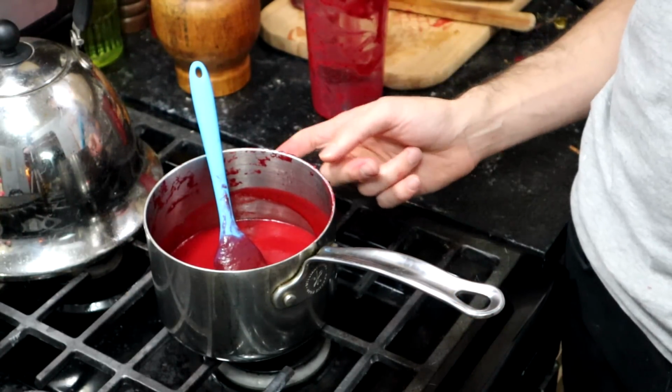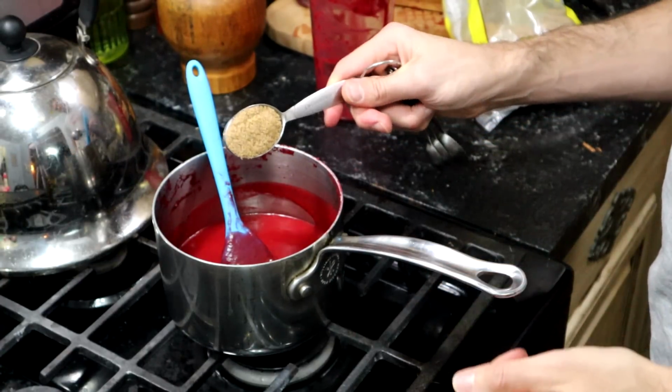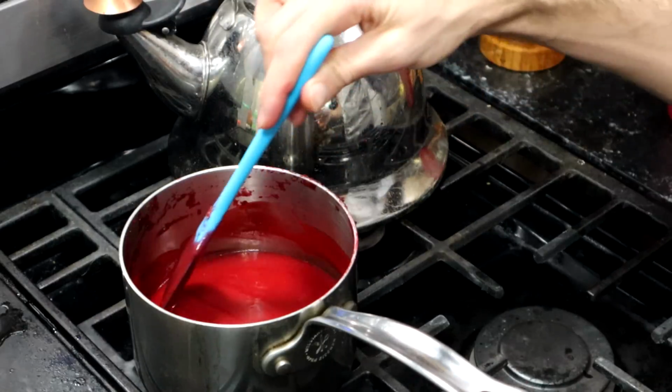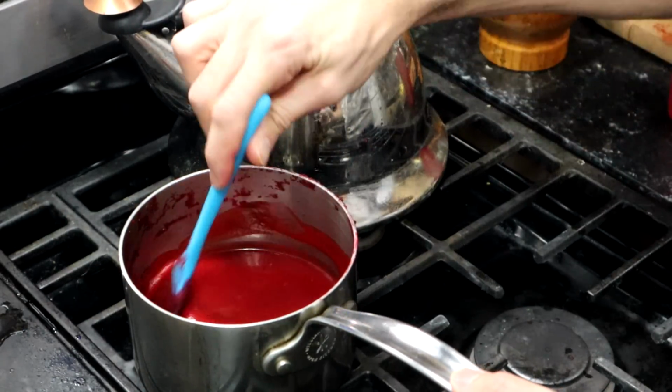That tastes pretty good. I think I want a little bit more sugar though. So I'm going to take a tablespoon of brown sugar, add that in. I'm going to bring it to a boil and let it cook for just a minute or two, just so that sugar can dissolve.